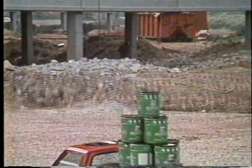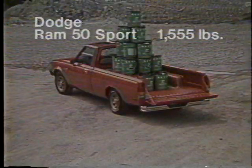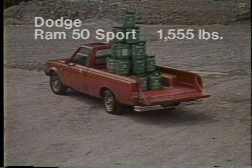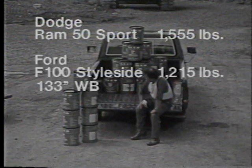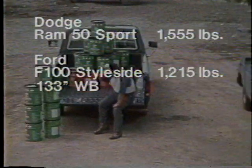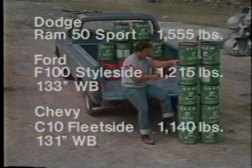And you'll really appreciate Ram 50 Sport's generous payload capacity. It's a whopping 1,555 pounds. That's 340 pounds more payload than a standard full-size 1980 Ford F-100. And over 400 pounds more payload than a standard full-size 1980 Chevy C10 pickup.